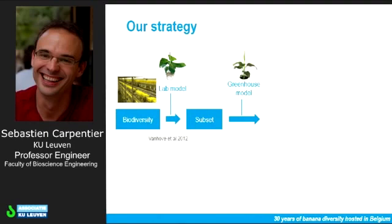So the next step is to apply real drought in pots, and we go to a greenhouse model. And with that we have two things. We can select big families that are tolerant to drought or really sensitive to drought. And we can learn how a banana plant responds very early to mild stress conditions, because as I said, it's really difficult to see that they are stressed, but the consequences are enormous.